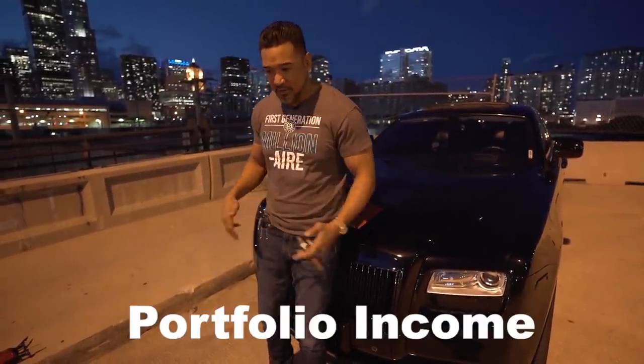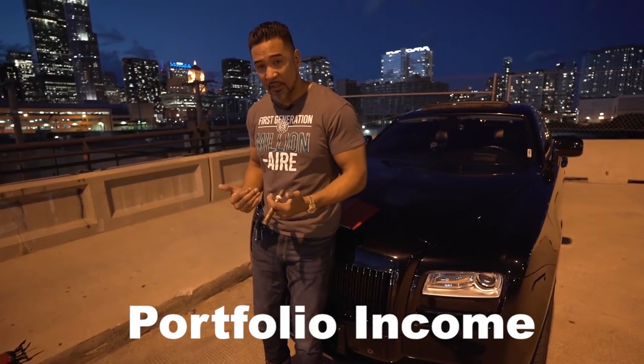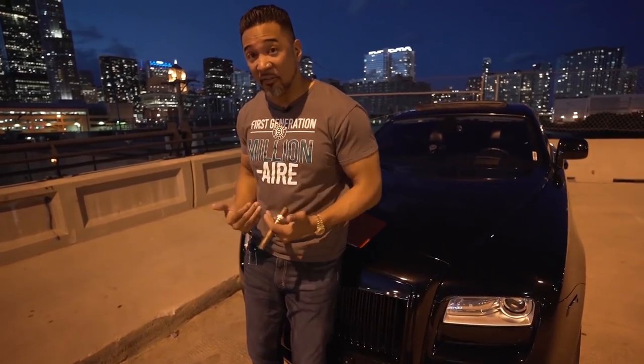And the third form of income is what we call portfolio income. You have a series of investments. They're providing you capital gains and dividends, and you're living off your portfolio, your investments. If you're going to build a life through one of those, you have to figure out which type of income you're going to focus your time on to build and earn.